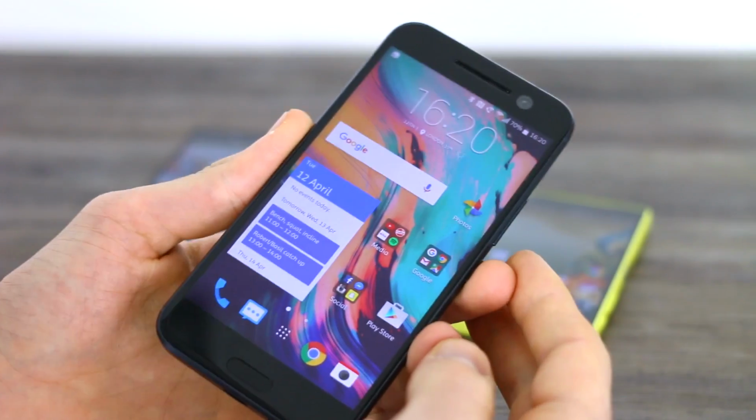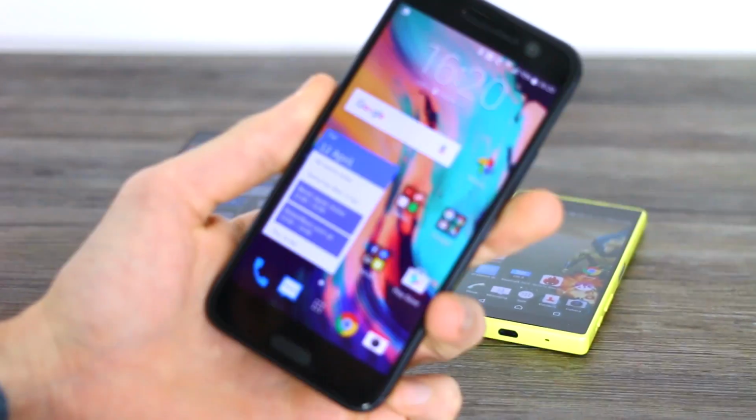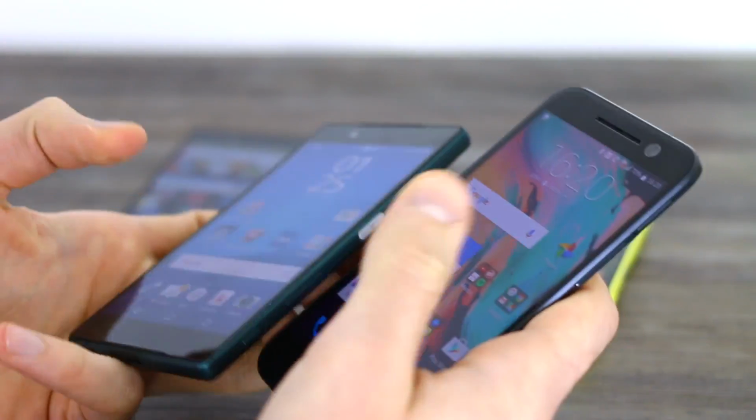So that's pretty much the crux of it as far as the design goes and the first initial findings. You've got stereo speakers on both sets of devices, so all of these have stereo speakers. We will be doing a speaker comparison, do not worry. If there's anything else you want us to test out, let us know.